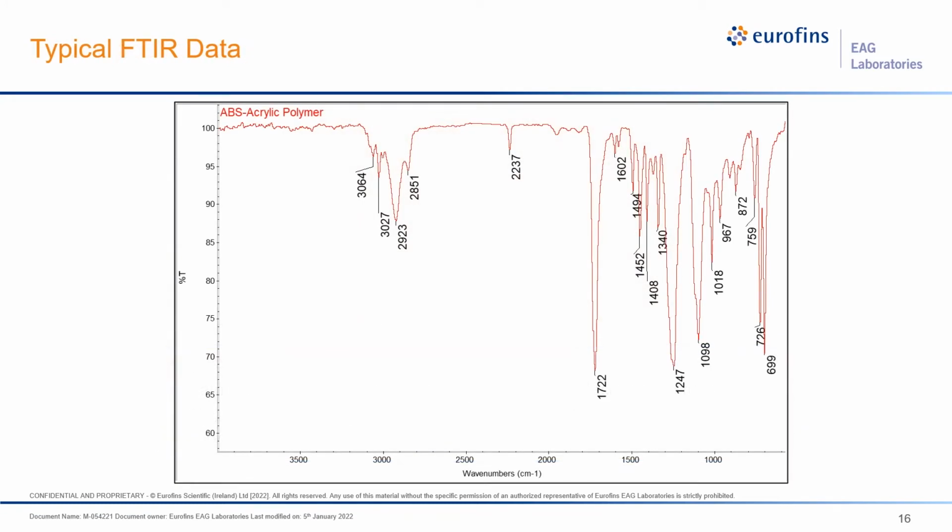So here I show an example of a common polymer, ABS acrylic, and what we see is a number of different bands, right? And each band corresponds to some kind of bonding environment in the sample. So this polymer has double bonds, and they show up around 3,000, and then it has CH hydrocarbon bonds, and that shows up around 2,900. It also has a nitrile bond, so that's at 2,200, an ester, and so on. So you can see this is a fingerprint, and it really tells you about the kind of bonding environments present in the sample.